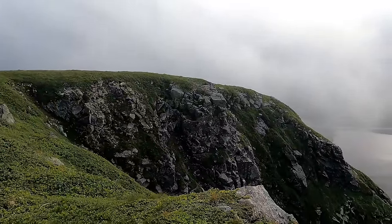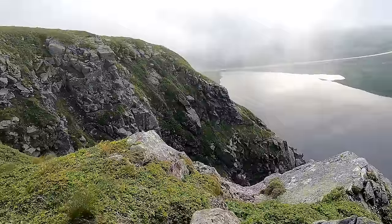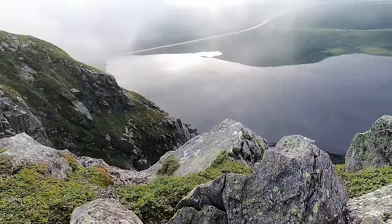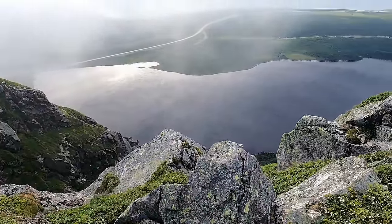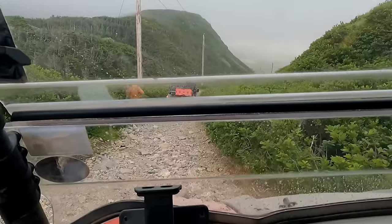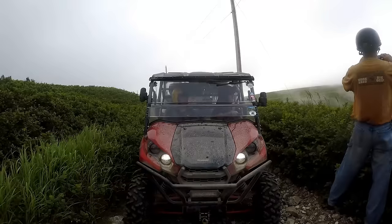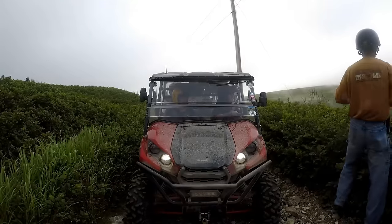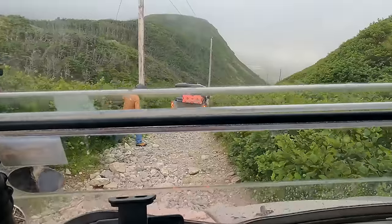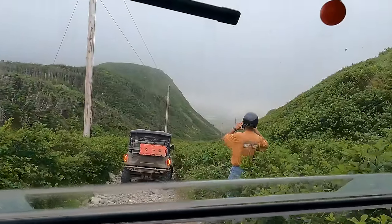I don't know how well this is going to show up on the video, but I don't dare get any closer to the edge because it's a sheer drop off, 200 or 300 feet. Just gonna tease it the whole way down, I think. Oh yeah, we get the GoPro in the back now, look. Scott, start taking some pictures.